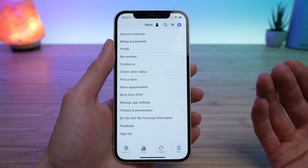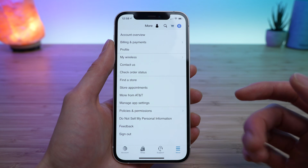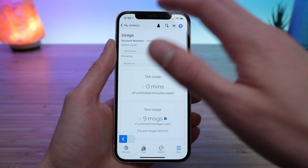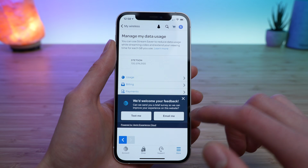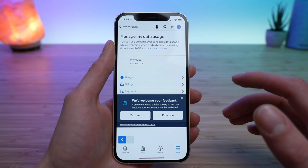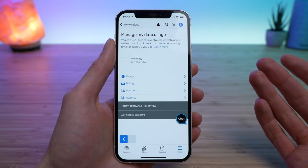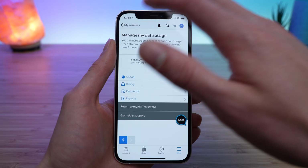And I would think it would be under either account overview, but that brings us back to the homepage, or maybe it would be under my wireless and then maybe like check usage or something like that. But this brings us back to that kind of broken check usage page. Maybe manage data, that would be it. Nope. We'd like your feedback. It's garbage, AT&T. This video is your feedback. I would love to see this app improved. Manage my data usage. Again, this page is broken for me as well, so not really sure what you're supposed to see here, but this is likely where you'd be able to turn on or off Stream Saver.